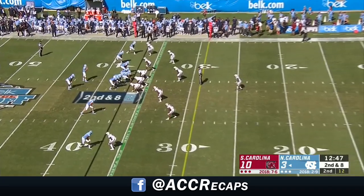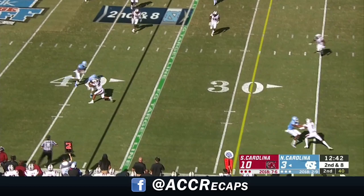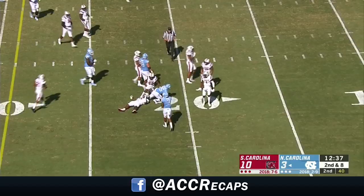Offensive coordinator recommendation. They both recommended Phil Longo. And here's Javonte Williams. Well designed by Phil Longo. A simple little swing pass is a big play down to the 21 for 16 yards and a first down.